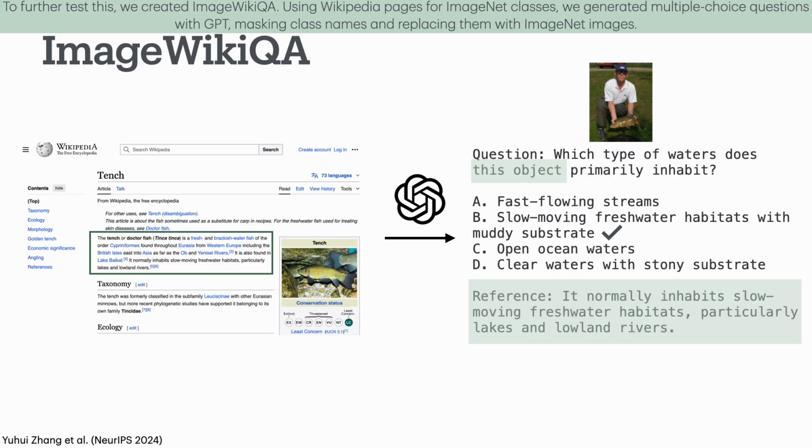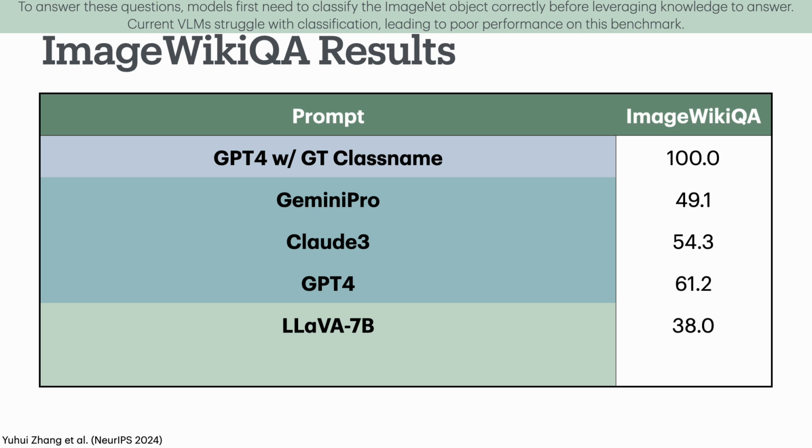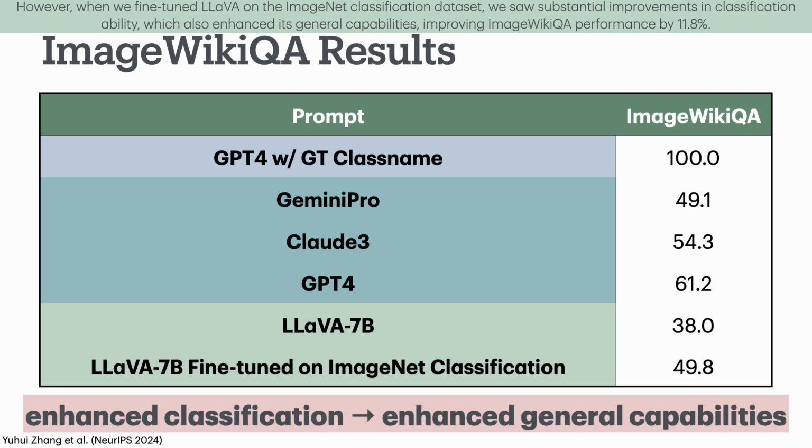To further test this, we created ImageWikiQA. Using Wikipedia pages for ImageNet classes, we generated multiple-choice questions with GPT, masking class names and replacing them with ImageNet images. To answer these questions, models first need to classify the ImageNet object correctly before leveraging knowledge to answer. Current VLMs struggle with classification, leading to poor performance on this benchmark. However, when we fine-tuned LLaVA on the ImageNet classification dataset, we saw substantial improvements in classification ability, which also enhanced its general capabilities, improving ImageWikiQA performance by 11.8%.